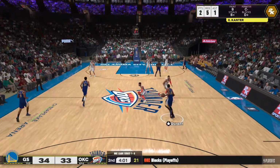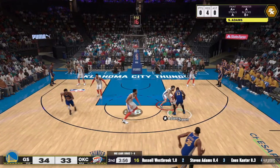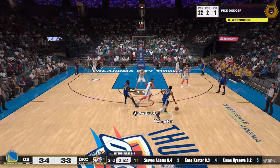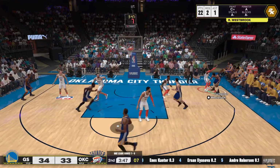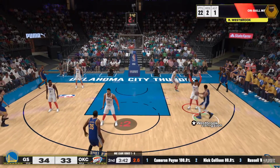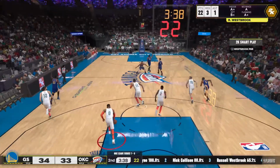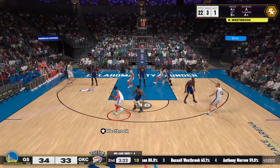I mean, it's what we expect. All his second chance points do not come by accident. Now here's Green. He has yet to score. Livingston with it. Golden State needs to get off a shot. And it's Green missing. Clearly the defense could have been better there, guys, but he also needs to convert that.